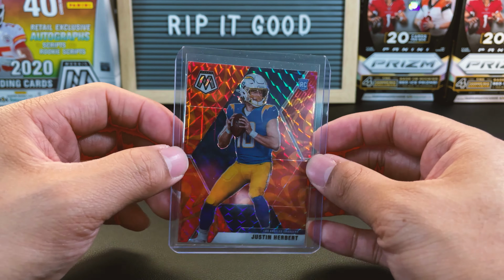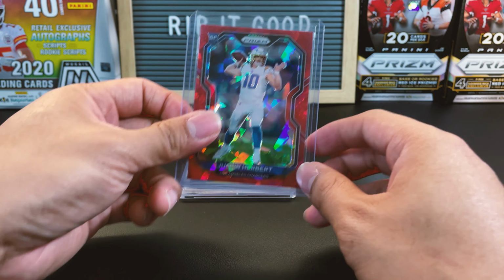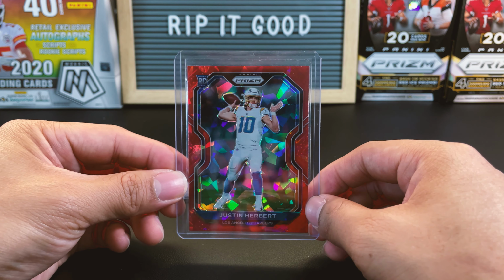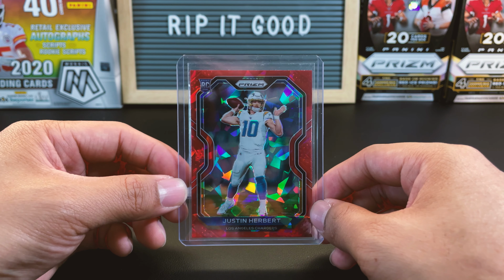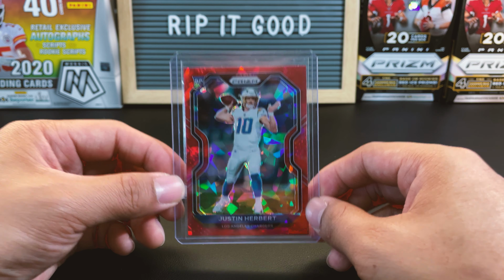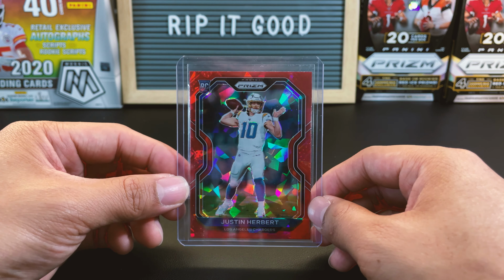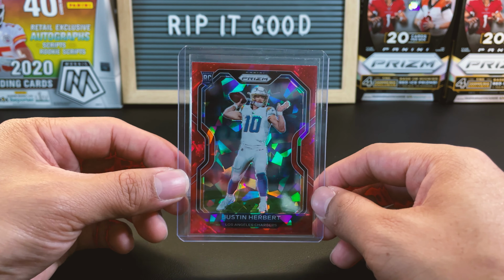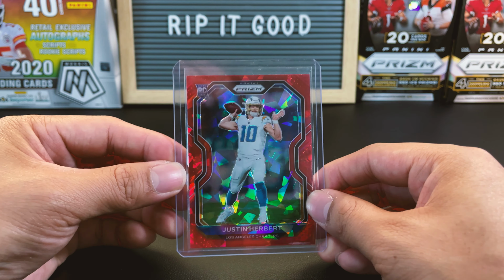So, yep, I got a good amount of Justin Herbert, and then I've got this guy, pulled at a Christmas party. I went to a Christmas party with my in-laws, and my brother-in-law, who's my best friend, is opening Pokemon. I told him, you open a double box, I'll open a prism hanger. My other in-laws were just kind of watching, and I pulled this thing, and as I was sleeving it, I was so excited. I was shaking. If you open cards and you hit, you know the feeling.